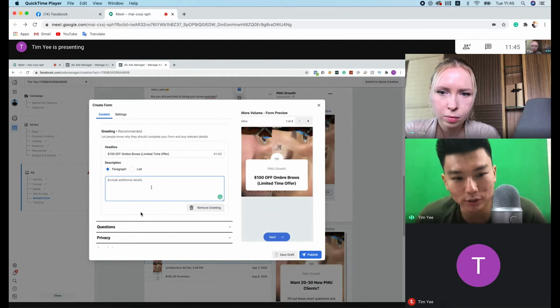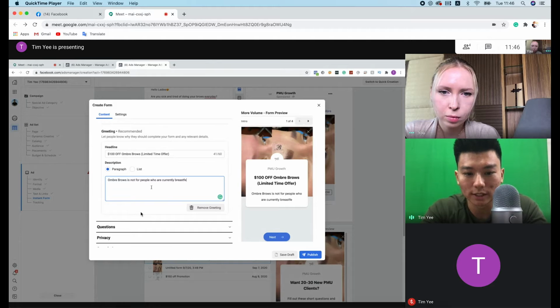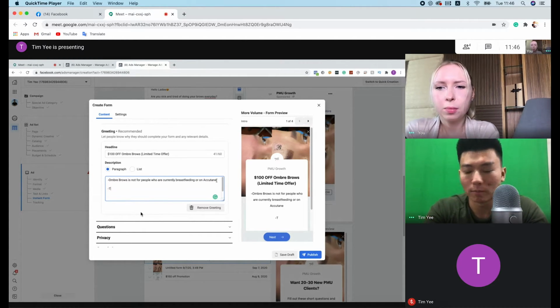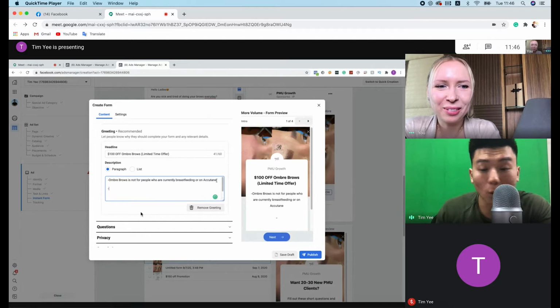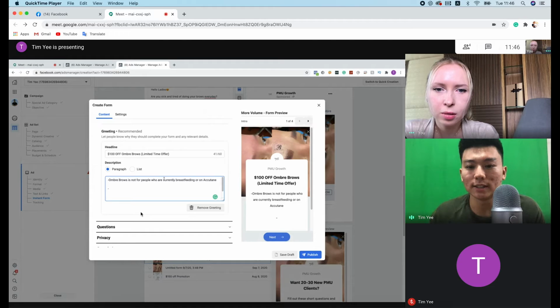Now, when it comes to additional details, you can talk about how ombre brows is not for people who are currently breastfeeding or on Accutane. How do you spell it? It's basically a description. You just talk about who this is not for, or why this is for you, or maybe even why it's good for you. Or you can talk about the pros, like this is beautiful and amazing for you. You can test it out, but from my experience, when you talk about who this is not for, or who qualifies, people are less likely to fill it out unqualified.